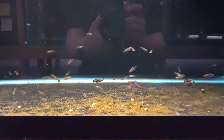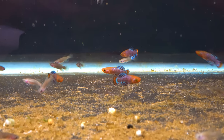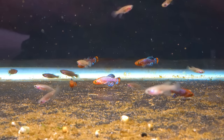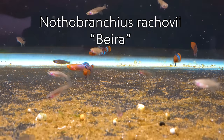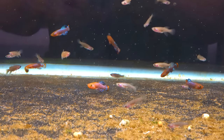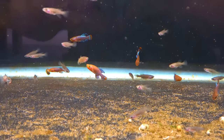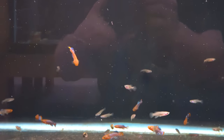Now, it would literally be impossible to decide which of the Nothobranchius is the most beautiful, the most colorful. But a lot of killifish hobbyists would tell you this one is. This is Nothobranchius rachovii, or rachovii. I'm not sure how you pronounce it exactly. These are the Beira collection location. A longtime favorite because of its absolutely stunning beauty. Look at that. We have a nice mix of males and females, so these will make a great breeding project for someone.